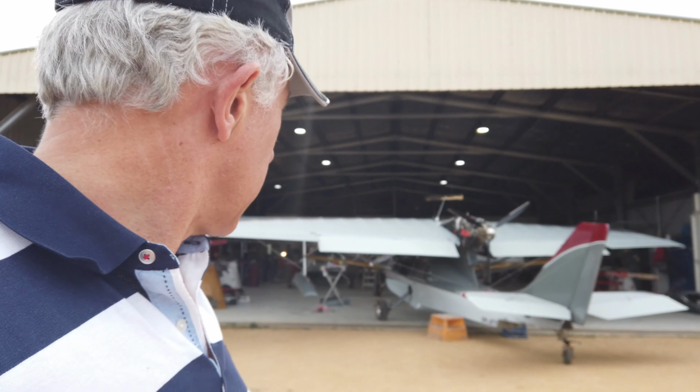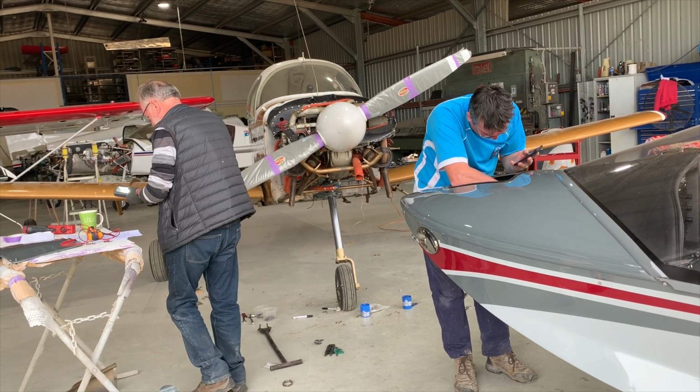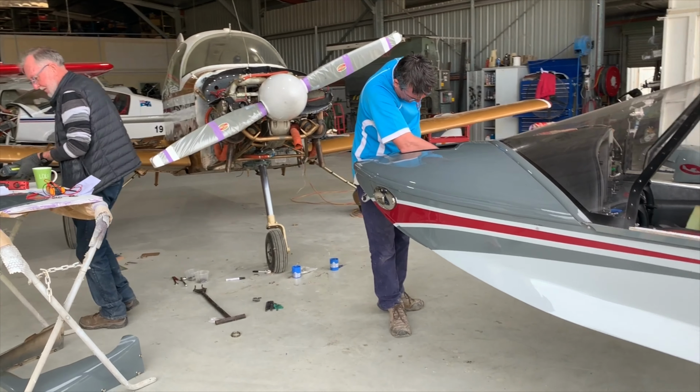Righto, we've landed at Cara. We've got some technicians now working on the aircraft to try and work out why this rectifier has failed. They just confirmed that it's all wired up beautifully, there's no issues with the wiring out of the factory out of America, so it's just failed. So we're replacing it now with a new one, and hopefully it starts, works, and I'm out of here.